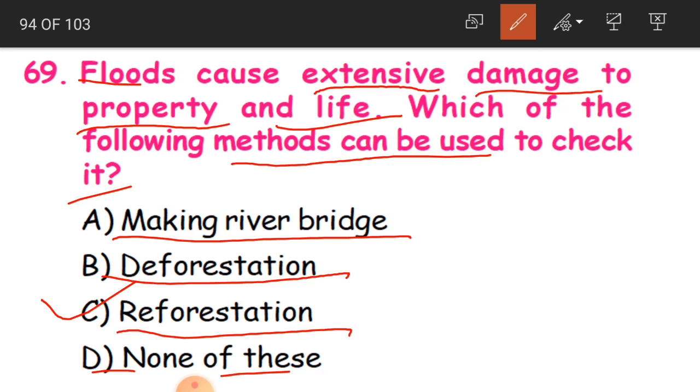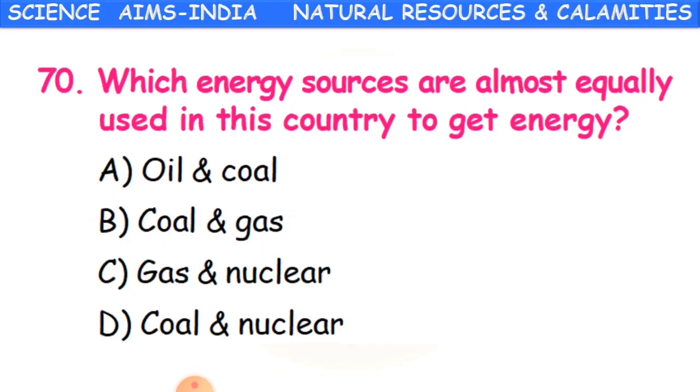Reforestation is nothing but replanting an area with trees, children. When you have more trees on the ground, the trees are going to stop the water flow. Flood is nothing but the water flowing on the ground and damaging the property of humans and also the life of all living organisms. So when you have more trees, what happens? The ground is going to absorb the water through the roots of the trees. That is why they stop the water flow. To avoid the damage of floods, we have to plant more trees. That is why C is the correct answer. Clear, children? Yes. Now 70th question.